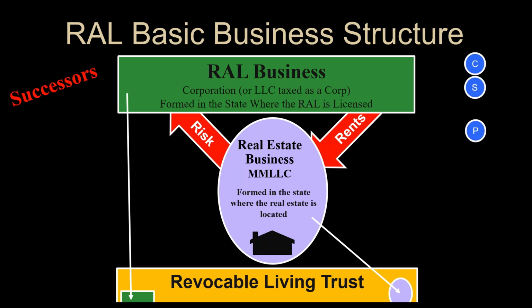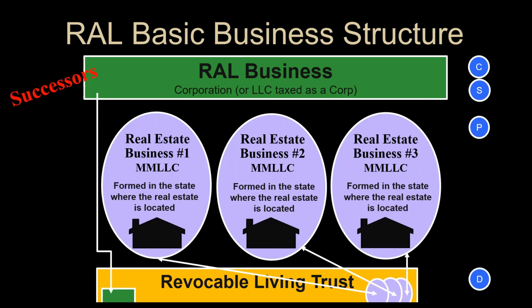All right. Again, we've got a C corporation for the business, a C or an S. The real estate business is taxed as a partnership. And the revocable living trust is disregarded. It's an invisible entity. It really doesn't exist until somebody dies. If it's a husband and wife, it's still disregarded, and really until both people die in most cases. There could be an exception upon the death of the first spouse, but generally it's disregarded all the way through till the death of the second spouse, and then it might require a tax return.